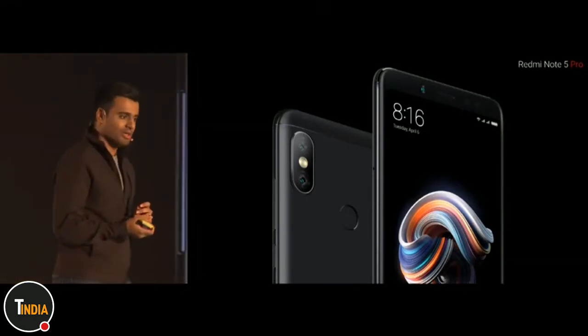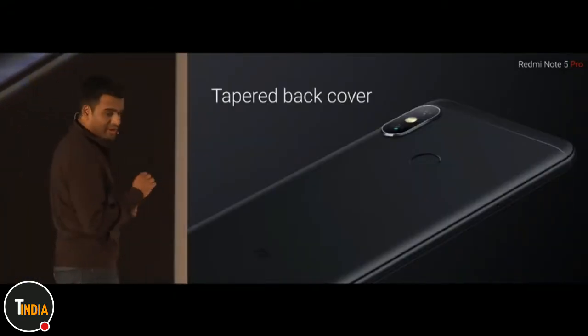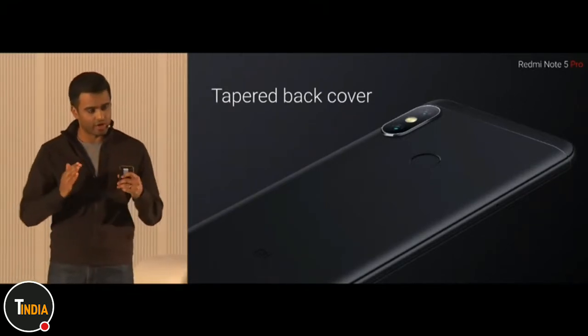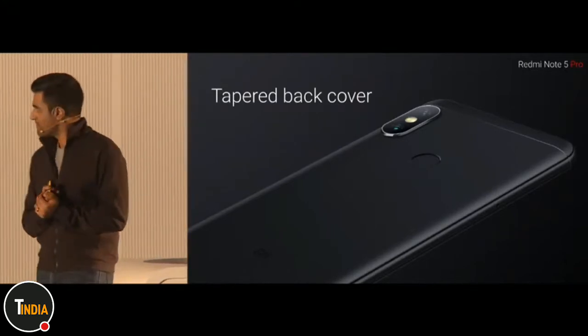Redmi Note 5 Pro, it's beautiful and modern. We have a similar tapered back cover to what we have in Redmi Note 5, and it curves perfectly in the edges. And if you'll notice in the demo zone, the corners are also a little bit different on Redmi Note 5 Pro. It fits really comfortably in your hands.